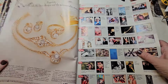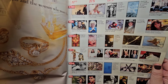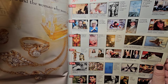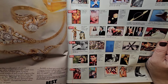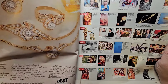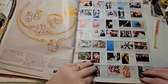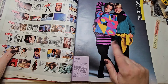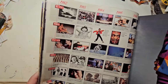Plus, I mean, this is 1986 too. I was like 15 when this magazine came out. Superman, as box office receipts go up, up, and away in 1979. Miss Piggy has a heavy crush on Kermit the Frog. Oh, Star Wars, 1977. Oh, Bo Derek. All the things. I remember the Esprit. Oh, Cabbage Patch Kids.